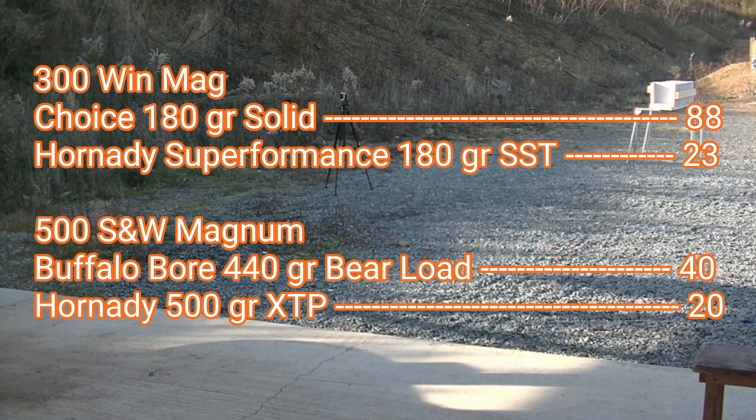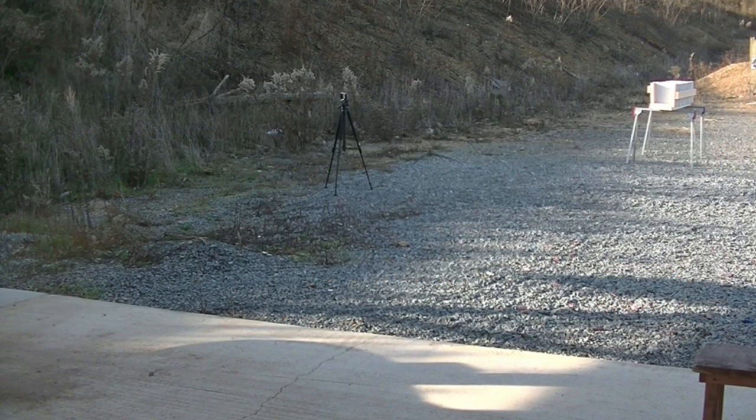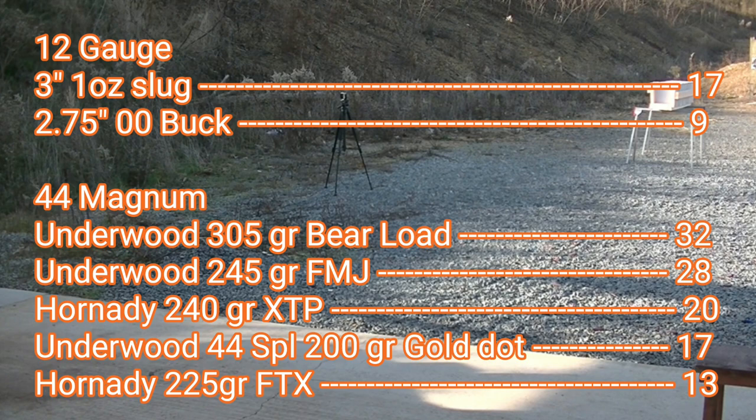Moving on, I did a test with the 500 Smith & Wesson Magnum, and the Buffalo Bore 440 grain hard cast bear loads traveling at 1,625 feet per second penetrated through 40 sheets, which is around the same as the full metal jacket 308 in this test. And the 500 grain XTP soft point penetrated through 20 sheets. Then I did a 12 gauge shotgun test with 3 inch 1 ounce slugs, and I was able to penetrate through 17 sheets, and with 2¾-inch double-aught buck, I penetrated through 9 sheets.